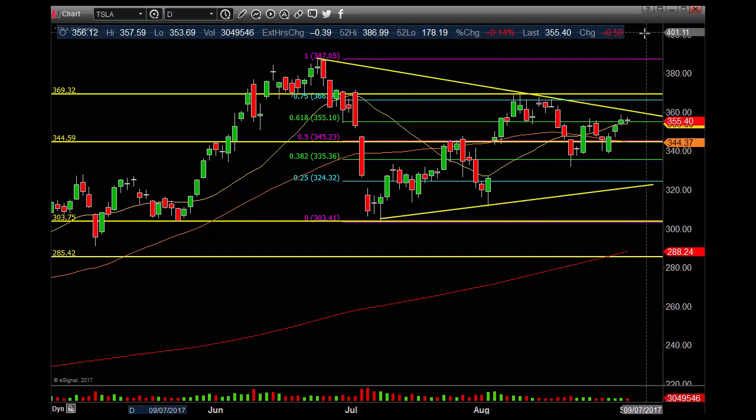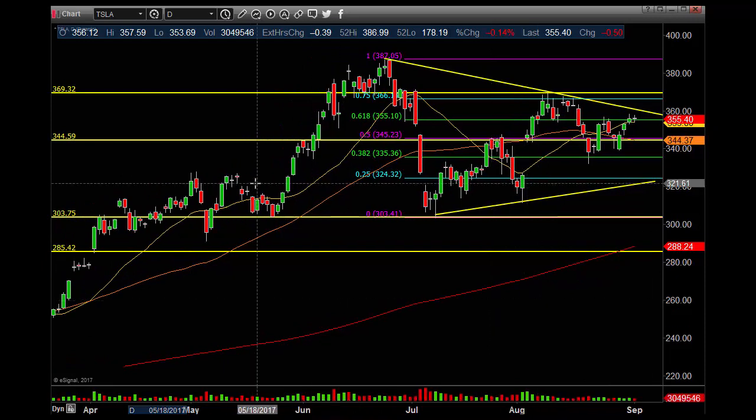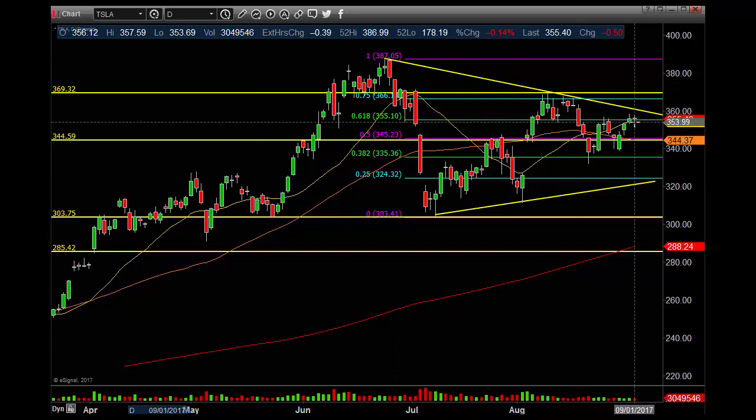I still think we're coming down here first, and then maybe the run to the 400, 450, maybe even 500 for Tesla, depending on the cars and what they're doing. I still think they're bleeding cash, and great company, electric cars. Come on, it's the future. But man, right now it's just like CMG, a $750 stock, and then it's getting just nailed.